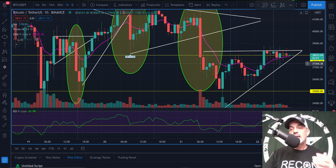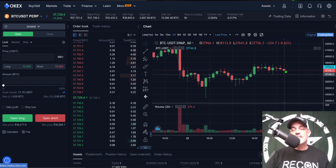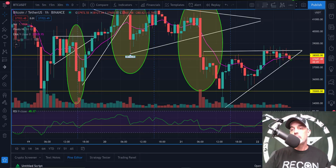Now, once I get confirmation of what direction this market actually wants to move, I would jump over to a platform like OKX where I could actually trade perpetual futures with some leverage. And we're starting to see the price sell off a little, so I would more than likely be going short. But I would need to wait for confirmation that that's the direction this is going to break.